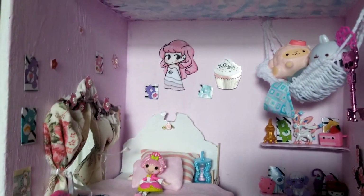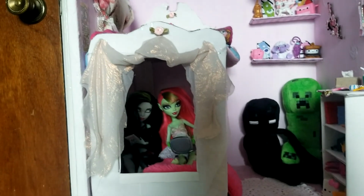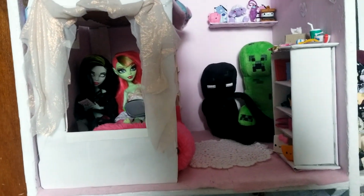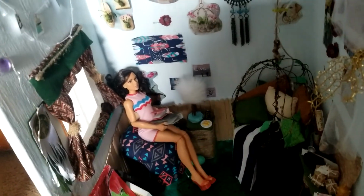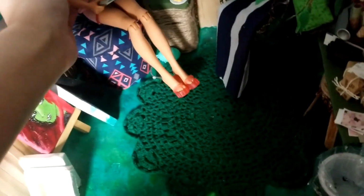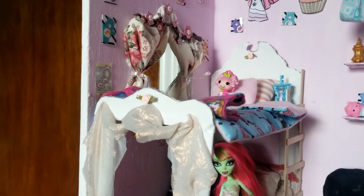Let's go on up. Up here we have the actual bedroom. In each room there should be some place for the dolls to sleep and sit. For here, that was supposed to be like the nap chair or something, and then that's like just the sitting chair. A sitting chair. What else kind of chair is there? The non-sitting chair. This one I decided to do a double bed or a bunk bed or a double-decker couch.